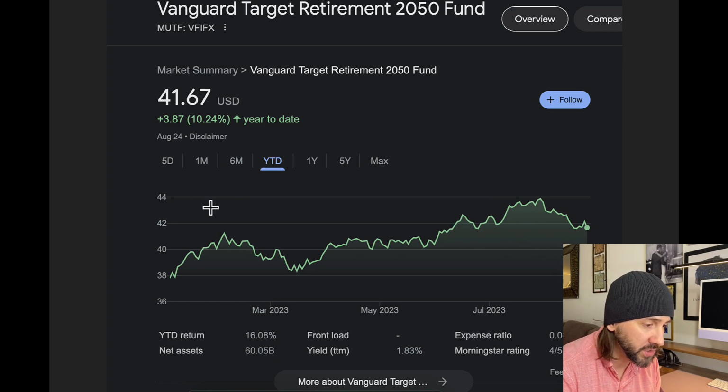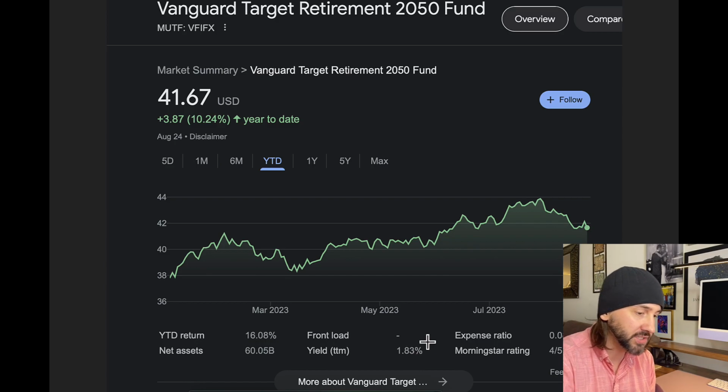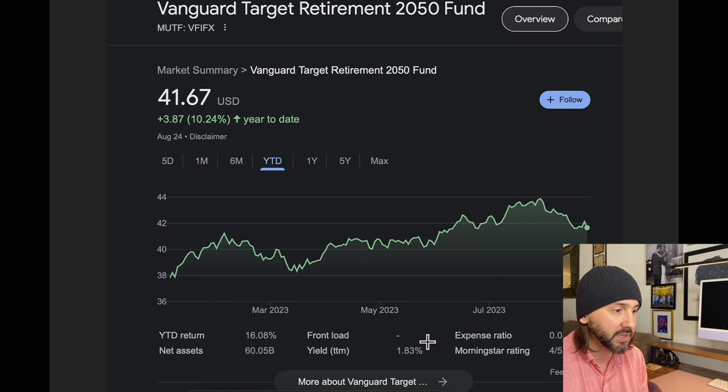But first thing you want to do is really check out these expense ratios. Morningstar's ratings are always good too, 4 out of 5. And this yield trailing 12 months means that they're giving a 1.83% dividend on your money plus the share appreciation. So we're up around 12% between the year-to-date performance and the dividend performance.